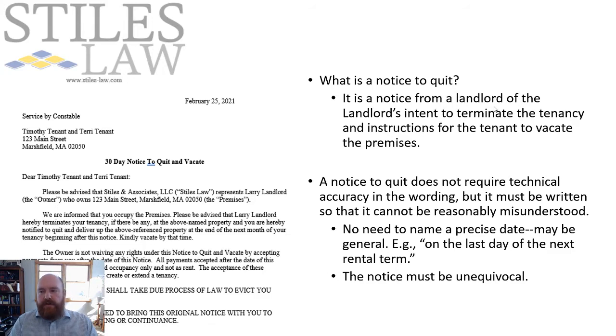So what is a notice to quit? It's basically a notice from a landlord that shows the intent of the landlord to terminate the tenancy and gives instructions to the tenant to vacate. A notice to quit in Massachusetts doesn't require any sort of special magical language. It doesn't have to have any sort of buzzwords. It doesn't have to be identical to every other notice to quit, but it does have to be accurate in the sense that it can't be reasonably misunderstood.